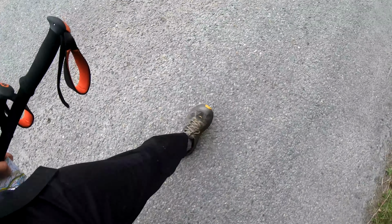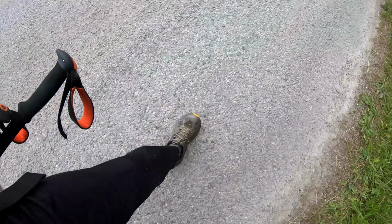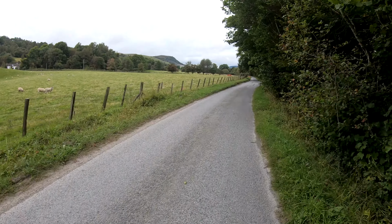The bit to Killiecrankie was nice. The bit from Killiecrankie to Blair Atholl, not nice. Lots of this road and not much to see. So let's just head down, I think, for the next hour maybe on this road.